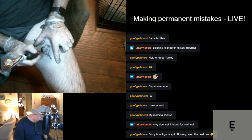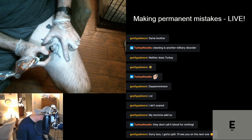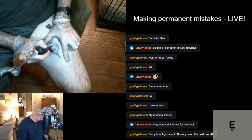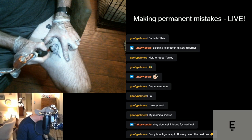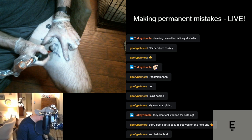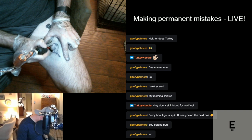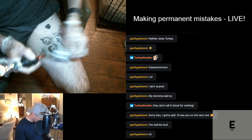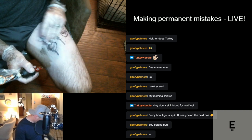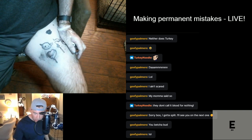But yeah, as I was saying, it looks like I'm just pouring this ink on. Like, oh my gosh, look how much ink he's just throwing. Oh, that must hurt so bad. No. And it's not just because I'm super awesome and strong. It's actually because the way the needle's set up, it just throws the ink out, right? Yeah, okay. All right. You can't really tell. We'll go back over it.